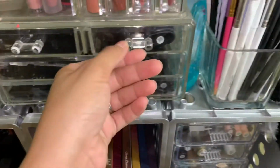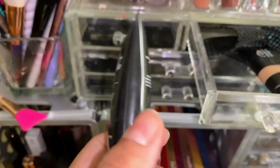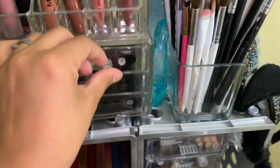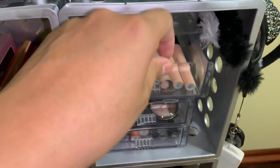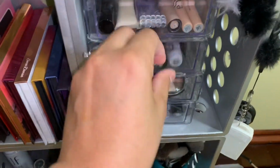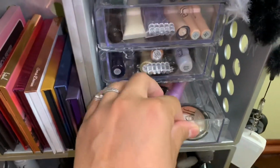Eyeliners. I live for eyeliners and highlighters. This is the BB cream I've been using instead of foundation. It's from AOA Shop Miss A, and I really love this. Just another one. Here I keep my eye primers for eyeshadows, more eyeliners, some liquid eyeshadows, and some small eyeshadows. I'm not a big fan of liquid eyeshadows.